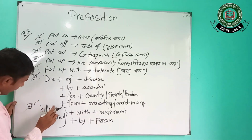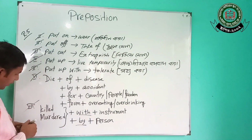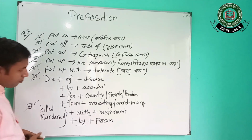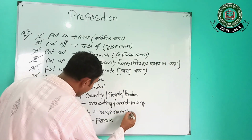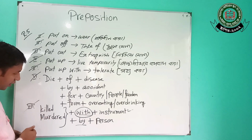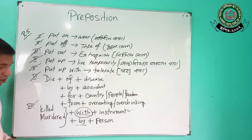Number 7. Killed, murdered. There will be two types of preposition, with and by, and this work is done by an instrument or by a person. Whenever killing or murder is done with an instrument, preposition with is used after killed or murdered. Whenever this work is done by someone or somebody, preposition by is used after killed or murdered.